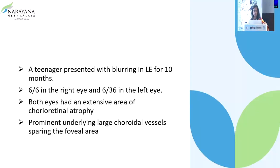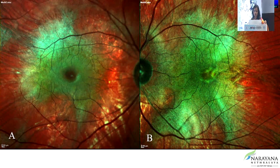So this is another case, a teenager presenting with blurred vision in the left eye for 10 months, had not come for various reasons. Vision in the right eye was good, vision in the left eye was 6/36. Both eyes had extensive areas of chorioretinal atrophy. Prominent underlying large choroidal vessels were seen. So this is the picture.